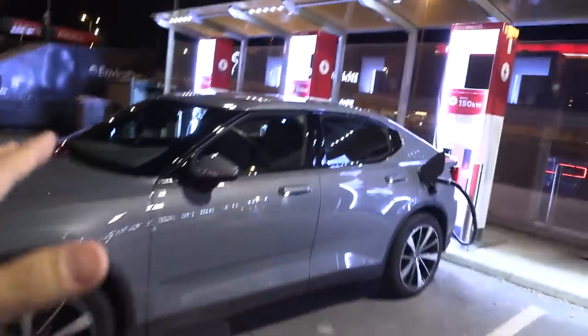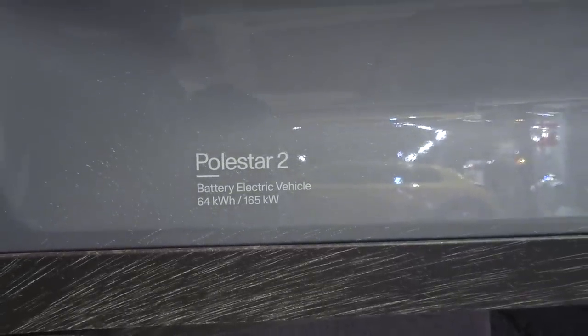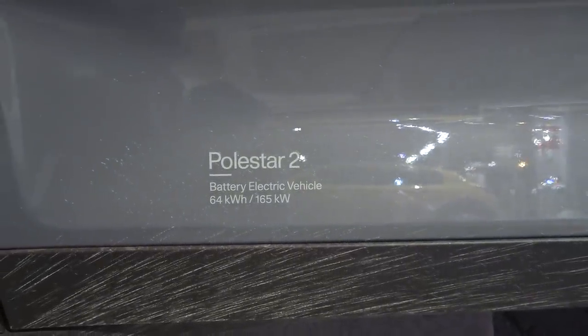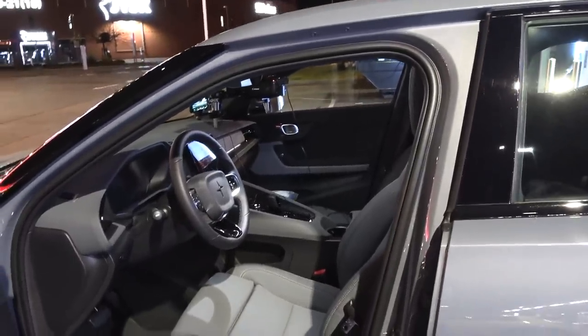So I actually haven't done the range test yet, so I don't know exactly how much we have, but we have 64 kilowatt hour there, so I guess maybe right under 60, well actually we will find out, maybe about 60 kilowatt hour net capacity. So it looks just like the regular, the bigger, more expensive Polestar. It has the awesome lights, it has the Polestar up there.